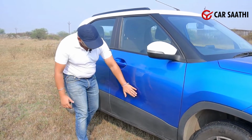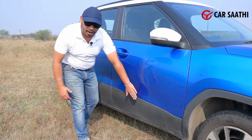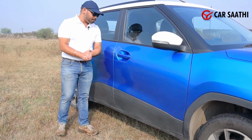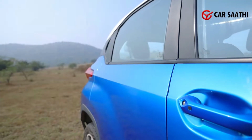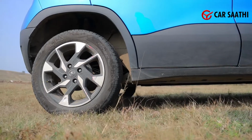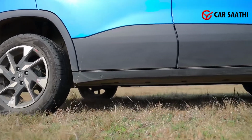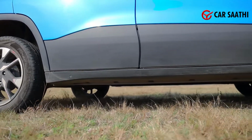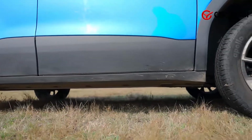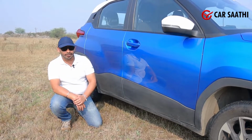On the lower half, you also have a notch that flares out into the cladding of the car that runs across the length of the car. It looks good, but it's a plastic bit. I don't know how durable it is, but still gives the car a good glance. Speaking of the height of the car, this is about 190 mm of ground clearance, 165 odd with laden weight. I think that's good for all sorts of terrain, and it's never going to hit anything down there, so you can go about anywhere you want.